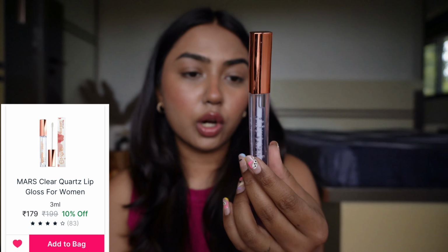out the Mars lip gloss. This is their clear quartz lip gloss. Again, very affordable and does the job really well.